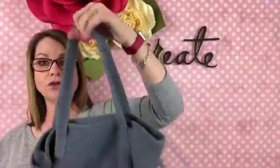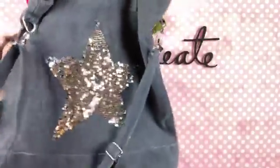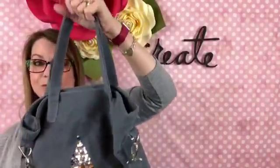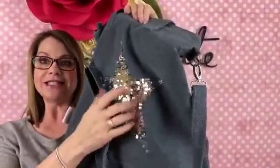So I have one here to show you. It has a short handle on it, and then it's a denim bag that has this bright sequin star on it, and then it has the longer handle, so it can go really, really long. And see how big it is? It's like half of my whole body right here. So this is a huge bag. It's made out of denim. It's lined. It has the Fun Stampers Journey logo on it and this beautiful star that is all sequiny and pretty.